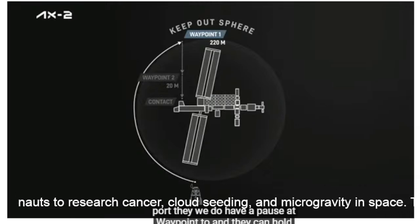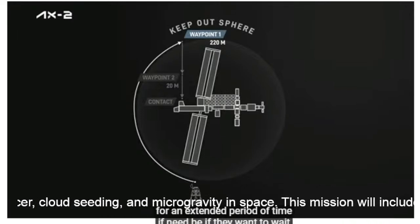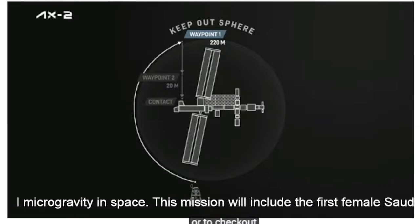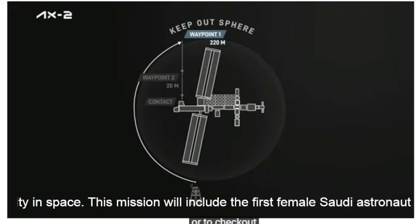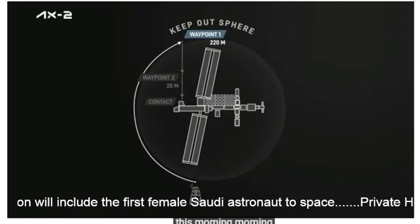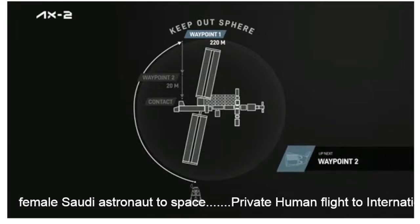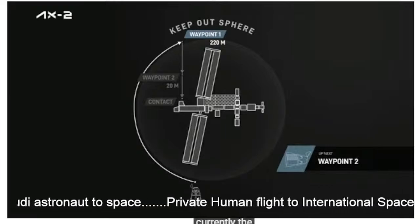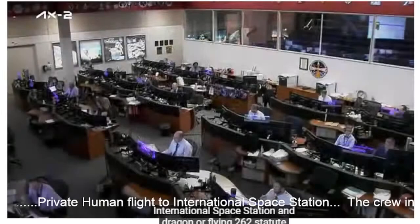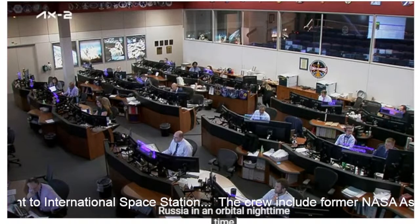We do have a pause at waypoint 2, and they can hold there for an extended period of time if need be, if they want to wait for lighting conditions to change or to check out systems any further. However, things continuing to look good this morning. Currently, the International Space Station and Dragon are flying 262 statute miles over Russia in an orbital nighttime.